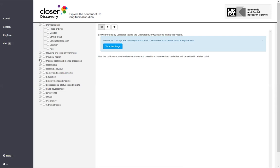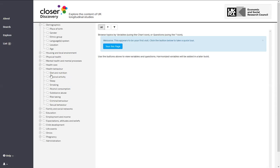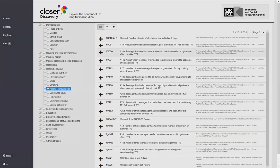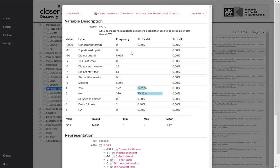And if I navigate to health behaviour and alcohol consumption, this shows us a list of all of the variables which are mapped to this topic. So every question and every variable in Discovery is mapped to one of these topics. If we click on a variable, it shows the variable view again.